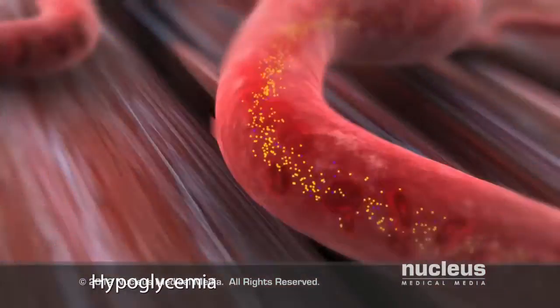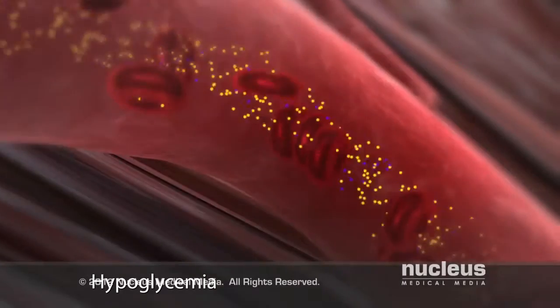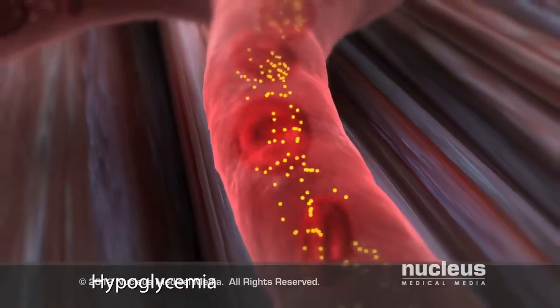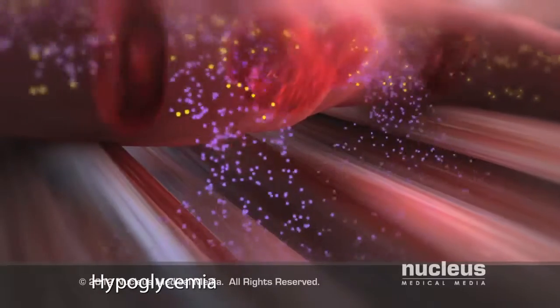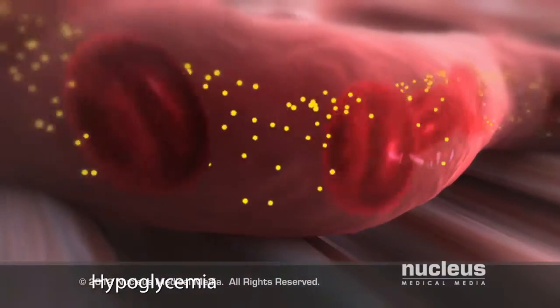If you take an excessive dose of diabetic medication, you may experience an acute complication called hypoglycemia or insulin shock. Excessive insulin or oral hypoglycemic medication causes too much glucose to go into cells, leaving an insufficient amount in your bloodstream.